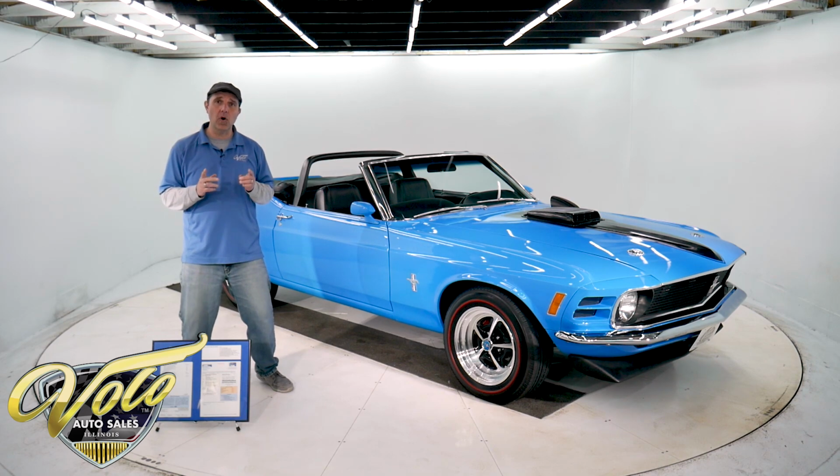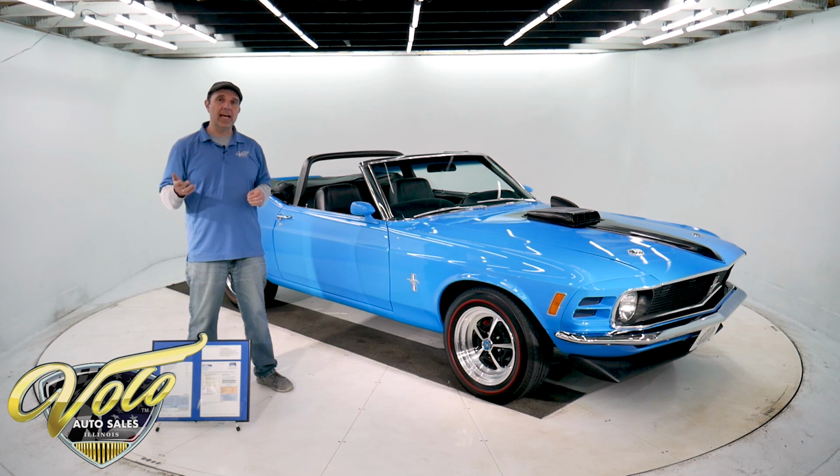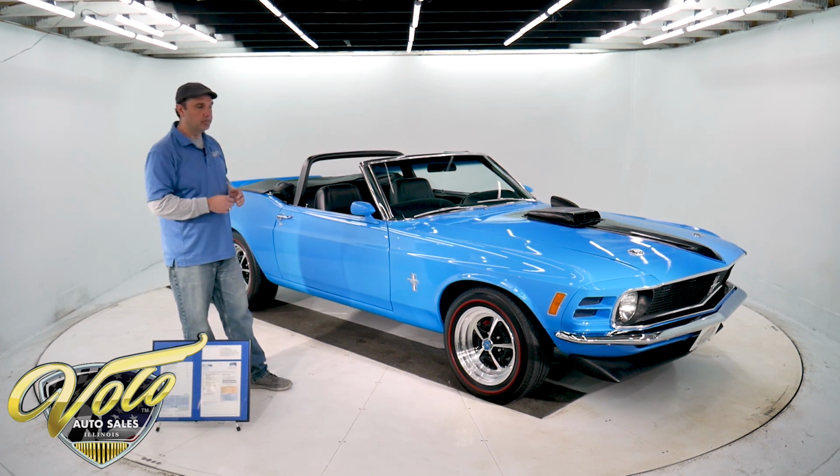A gentleman that bought it in 1972 and owned it a few years, located the car, bought it back. He's the guy who did a rotisserie restoration on this car. It's got 5,000 miles on it since they did the complete car top to bottom.